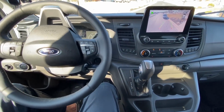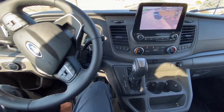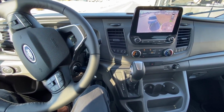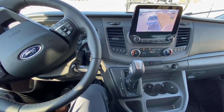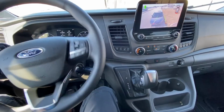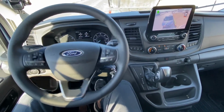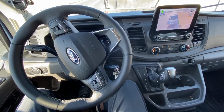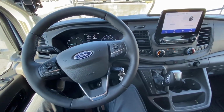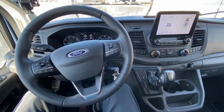Okay, don't crash, please. That would be wonderful. Look at that. Nice and neat. Okay, we're going to shift to drive. That's so weird. Oh, I love it. Finished. Boom, parallel parked.